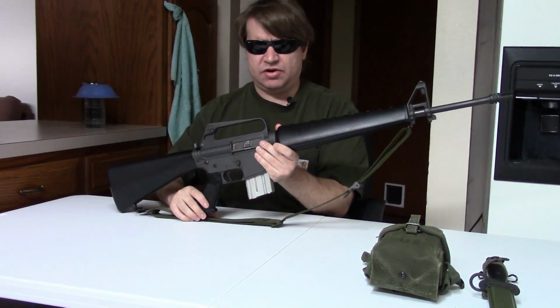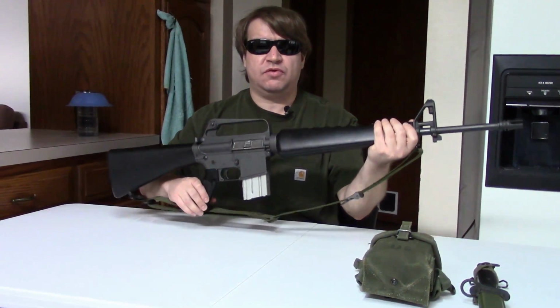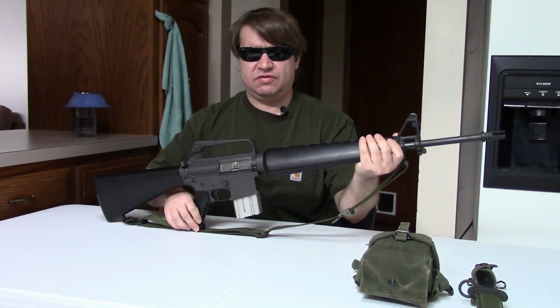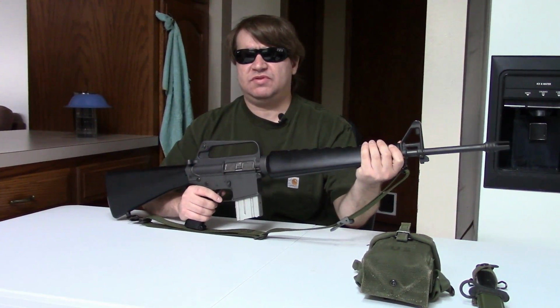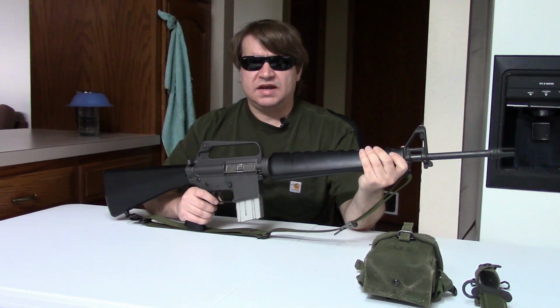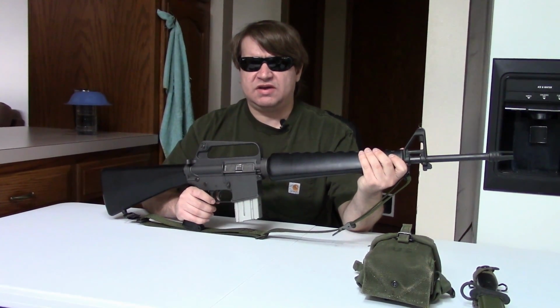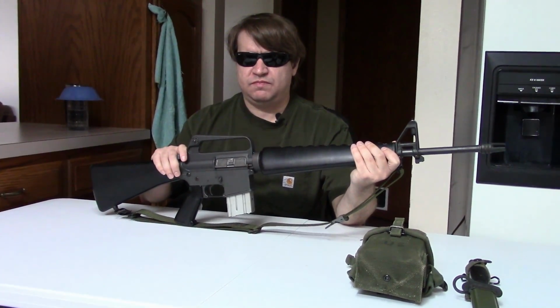Colt really knew how to market the AR-15. In fact, they wanted to make it into a whole family. And the name was going to be the Car-15. That was the name of the family, C for Colt. In 1963, they developed a semi-automatic version, the SP1.